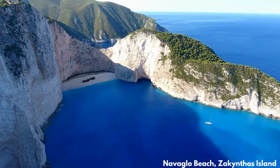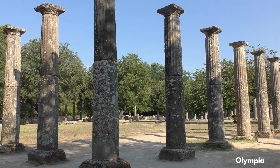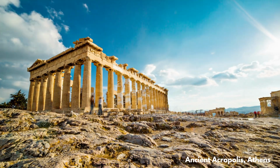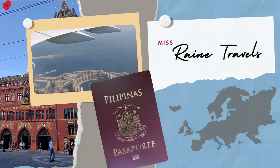Welcome to Greece, the land of ancient history, breathtaking landscapes, and warm Mediterranean hospitality. If you're planning to visit Greece, you're in for an unforgettable experience. But before you pack your bags, there's one important thing that you might need to take care of, and that is obtaining a Schengen visa.